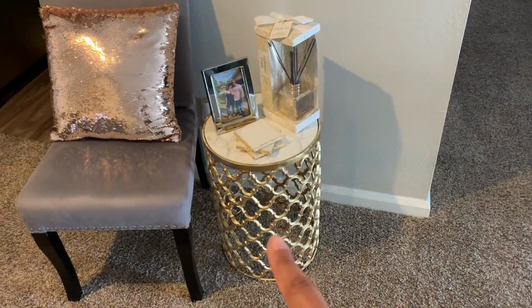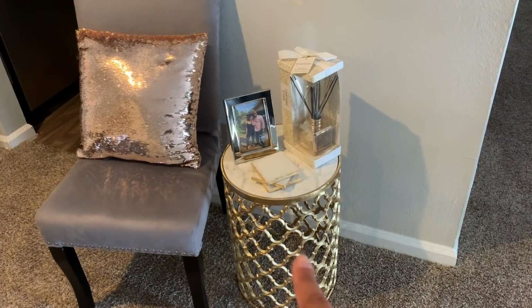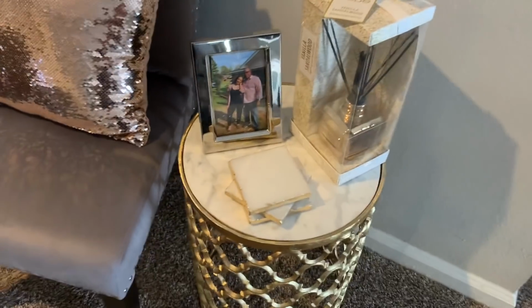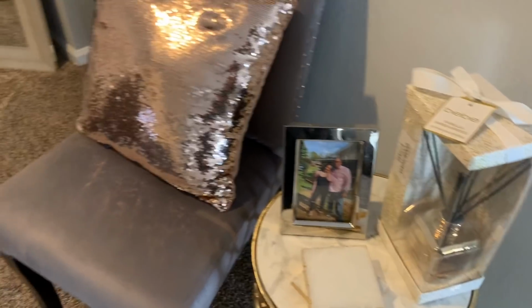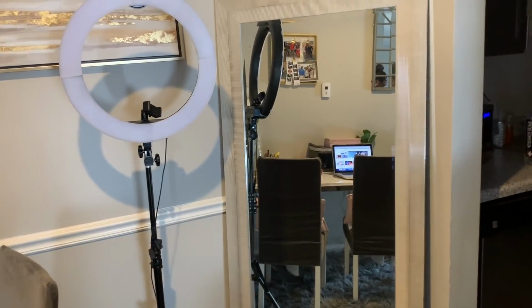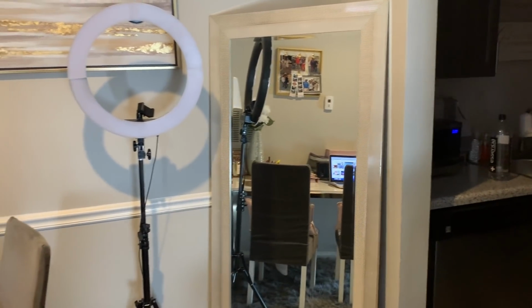This little thing right here is from Burlington's. I think I got that from, yeah. And then I have a little picture and stuff with me and my daddy. And then here's my little area. I got this mirror over here. I got this mirror from Home Goods, I believe. Yeah, it was Home Goods.